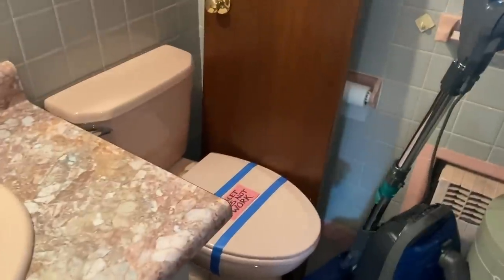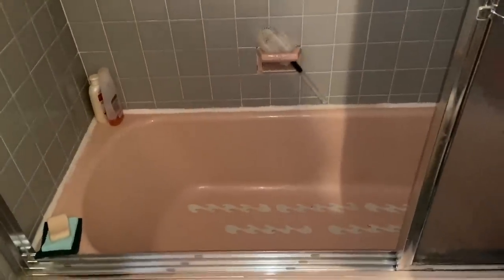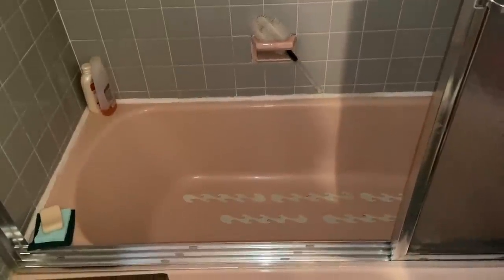Oh, usual housewares. I like the colors in the bathroom, though. A lot of places, the bathroom doesn't seem to work at estate sales. I think that's because they don't want you to use it, which I understand. That's a neat looking bathtub.